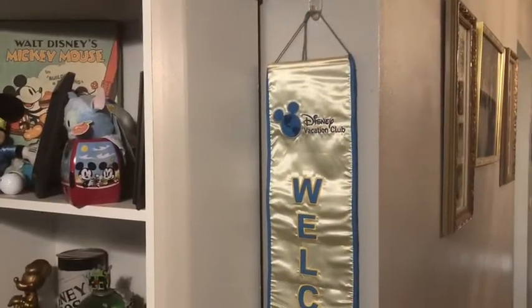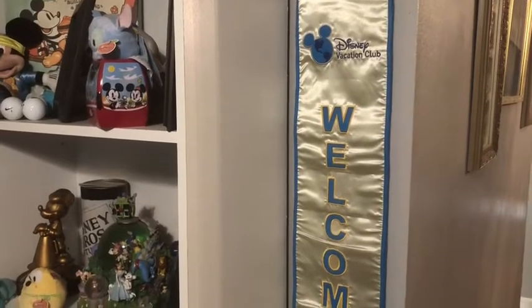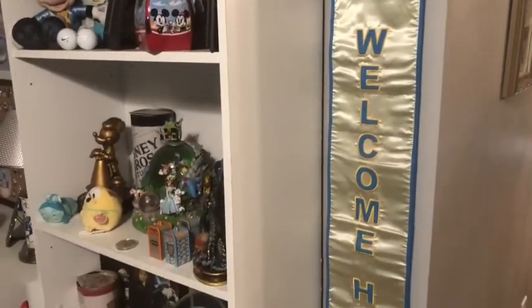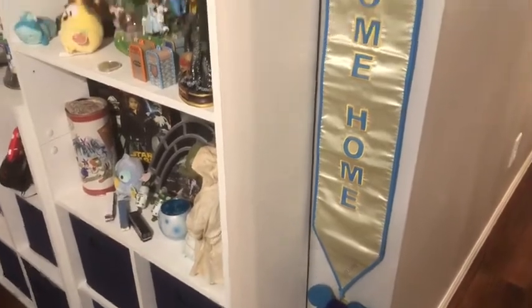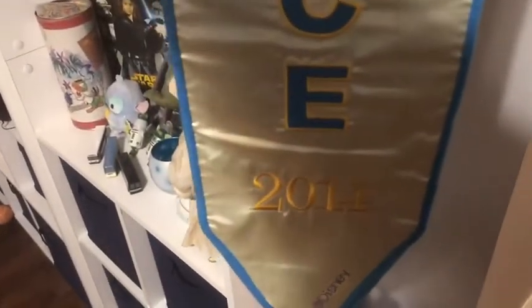Okay, and then one last thing here in my office space. This is a Disney Vacation Club Welcome Home banner that came with that package that I had purchased for my family. You can see there that it says Welcome Home, and then it's got the little Disney icons on the back. But one of the things that I love most about this, if you just flip it over, it says member since, and then the year that we actually joined. And I just thought that that was such a wonderful little keepsake.